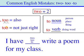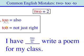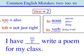The next sentence is, I have to write a poem for my class. To write is not a number. I have to write doesn't have the sense of meaning also, nor does it have the sense of not just right. Rather, to write is a to that is followed by a verb, the verb write. Additionally, the word can be pronounced as t without any change in meaning. I have to write a poem for my class. I have to write. To write. So it is the third to that is correct in this sentence, the to that is followed by a verb.